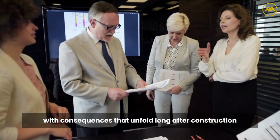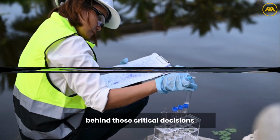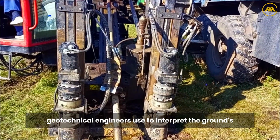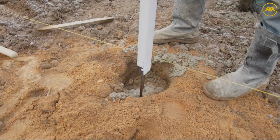unfold long after construction. This video examines the investigative process behind these critical decisions, focusing on the specialized toolkit geotechnical engineers use to interpret the ground's silent warnings and establish a foundation for lasting stability.